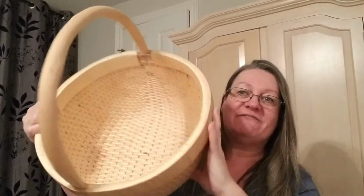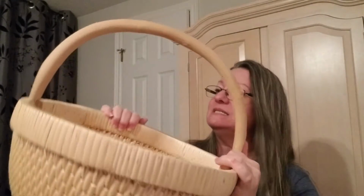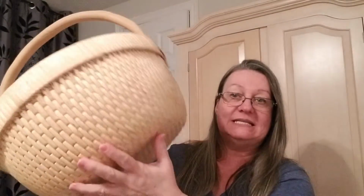If you like wood and you're into wood like I am, that's what you need to look for at the thrift stores. This basket is humongous and it's really neat. It's in fantastic shape. Somebody, I guess, just didn't want it or didn't like it anymore.